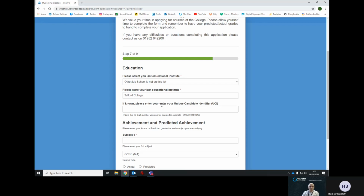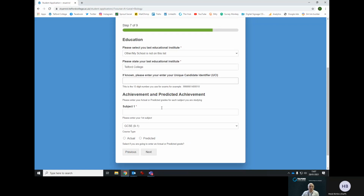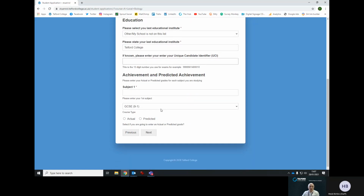If known, please enter your unique candidate identifier. Now, not a lot of people have access to this, and it's not a required field, so you can skip over that if you don't know it. Okay, so predicted grades. Hoping that you've got predicted grades. Like I said at the start of the presentation, some schools are adjusting those up or down a little bit. Don't worry, just get your grades in here.